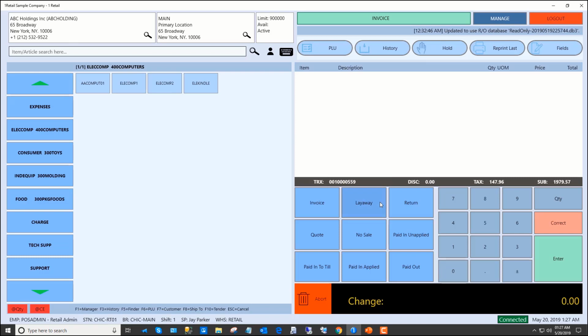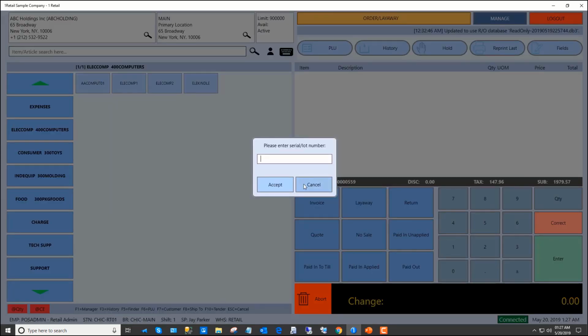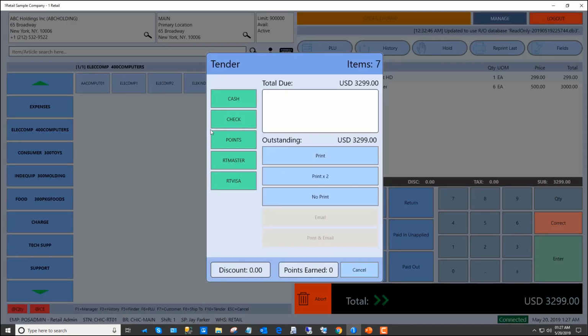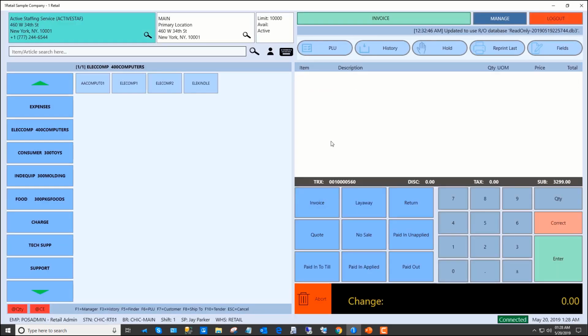I've chosen a customer, and I'm going to go ahead and do that. Put 3 or 4 items on the transaction, and then we have the option of tendering it partially or not at all, and that will show up in Acumatica as an open sales order, which can be completed from within Acumatica or at the till here.